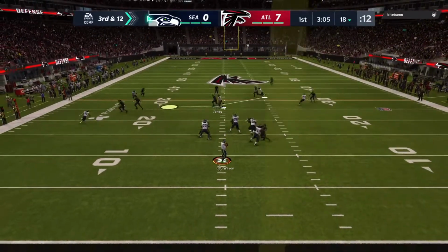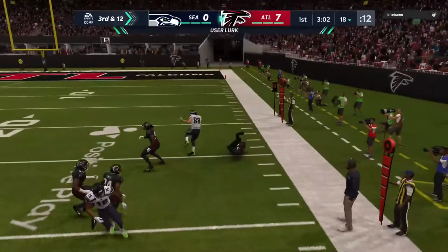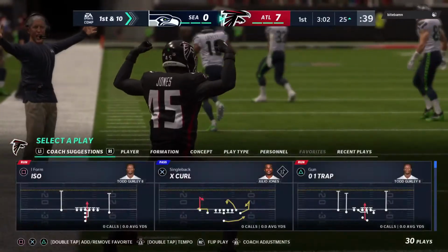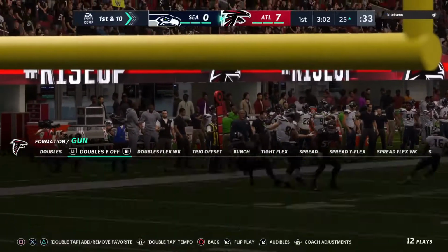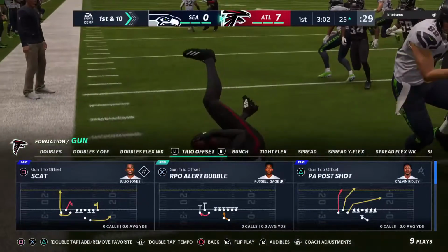Third down, Wilson. Into a double team, and it's intercepted. Picked up by Deion Jones, the linebacker. And his guys will take over at the 25-yard line. The Falcons take over 1st and 10 at the 25-yard line.